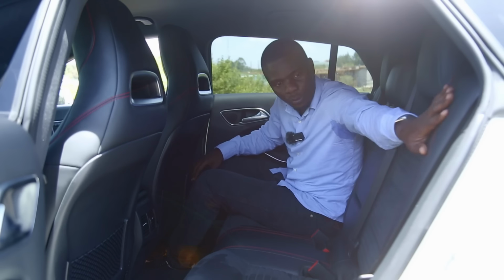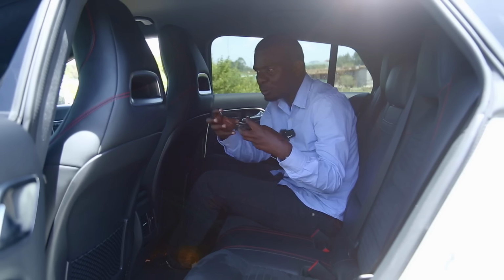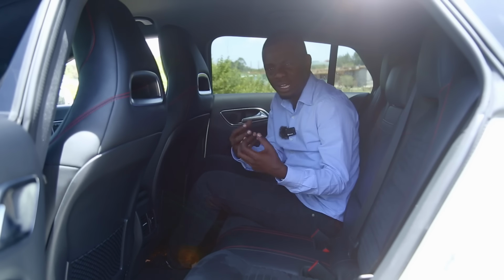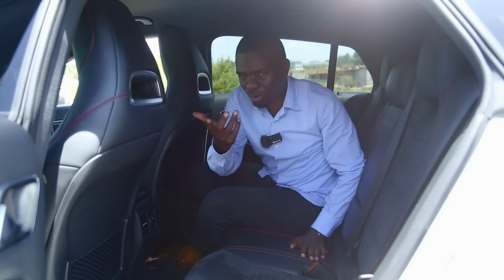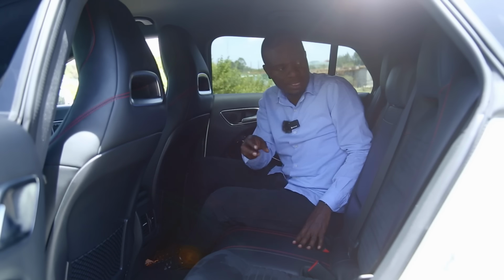Alcantara going on with red stitching, which just makes this car look nice. I think Mercedes-Benz tried to make every little car they put out a bit luxurious. Again, this car is considered a subcompact luxury sedan or coupe for that matter, so I appreciate the niceness that this car offers.